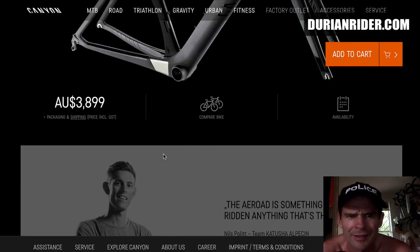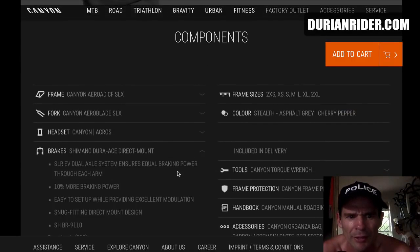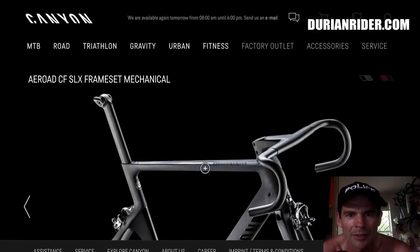Direct mounts. And I like direct mount. Direct mount is more power, maybe a little bit less weight, but you get more power and better tire clearance. It's just fantastic. Direct mount is where it's at. If Giant did a TCR with direct mount, I'd be really excited for that.